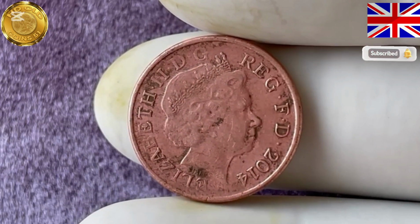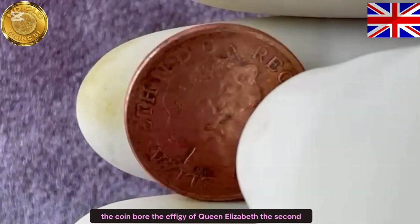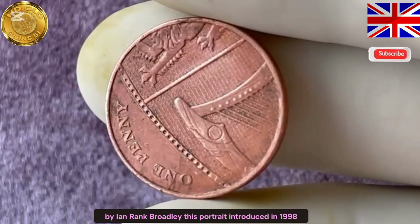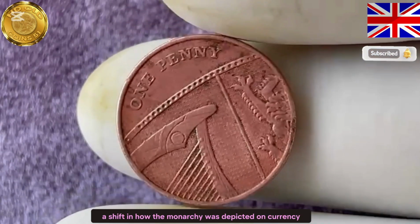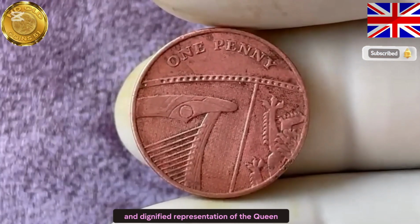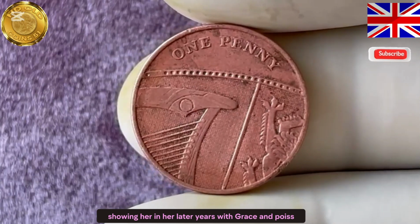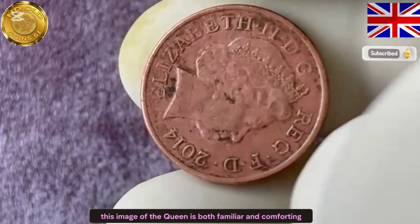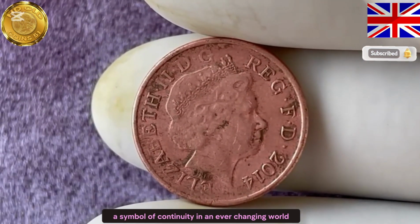On the obverse, the coin bore the effigy of Queen Elizabeth II, captured in the fourth definitive portrait by Ian Rank-Broadley. This portrait, introduced in 1998, reflects a shift in how the monarchy was depicted on currency. It is a realistic and dignified representation of the Queen, showing her in her later years with grace and poise. For many, this image of the Queen is both familiar and comforting, a symbol of continuity in an ever-changing world.